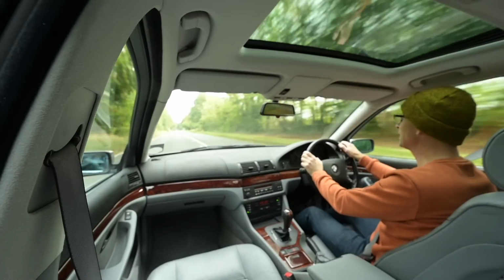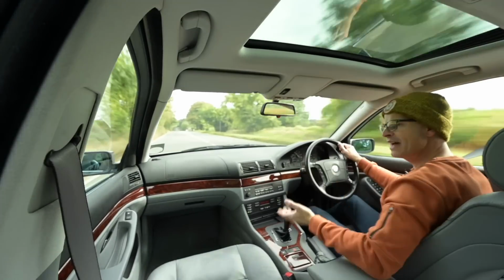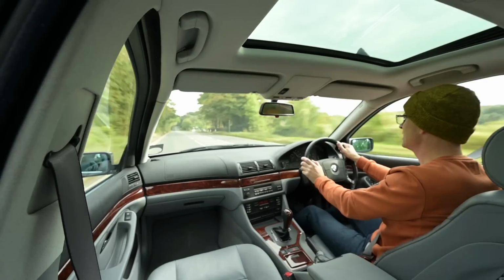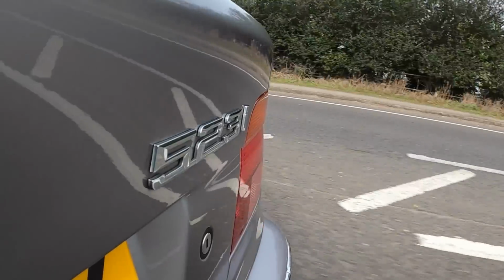Join me today at the wheel of an E39. Yes, we've driven these BMWs a few times before, but never with a straight six, only with a V8. There are a couple of subtle differences under the skin, so let's see what the differences really are.